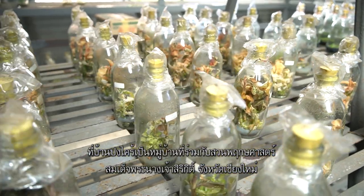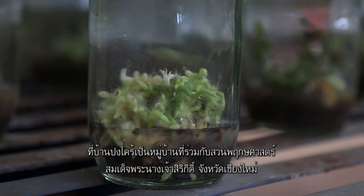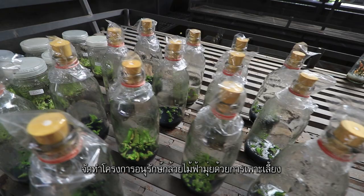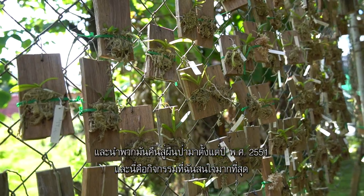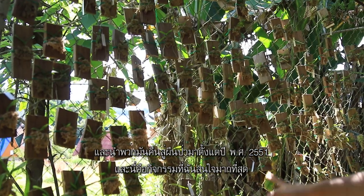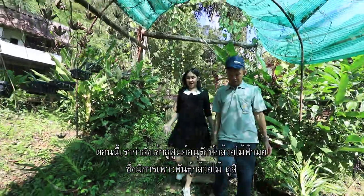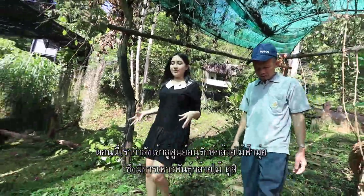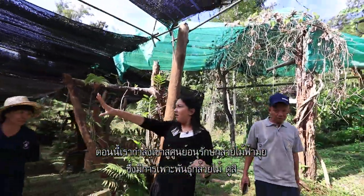Ban Pong Khrai, in collaboration with Queen Sirikit Botanic Garden in Chiang Mai, has established a Vanda coerulea conservation project. Upon doing so, Vanda coerulea has been cultivated and brought back into the forest since 2008, and this is the activity that I am most interested in. So now we're in the Vanda coerulea conservation group where they are actually planting the orchids here.